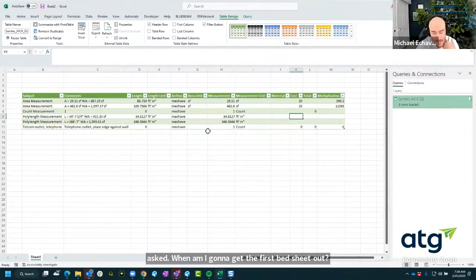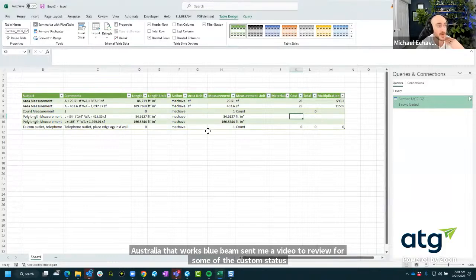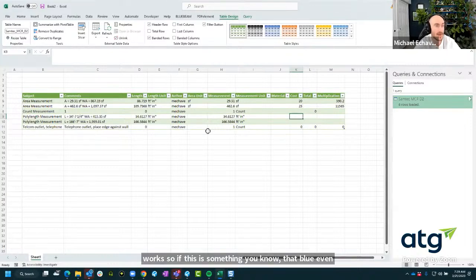So Power Query, Quantity Link. If anyone from Bluebeam is listening in on an old thing, maybe we can get some insight. I know Sheldon, not the one listening in here, but from Australia that works for Bluebeam, sent me a video to review for some of the custom status workflows. So if this is something that Bluebeam does listen into later on, maybe you have some more light to shed, and maybe some things you want to take from the community on Quantity Link not being as efficient in terms of the limitability of what you can bring in. So not me just saying it, but as we're hearing the voice of the community, as we look into these things.